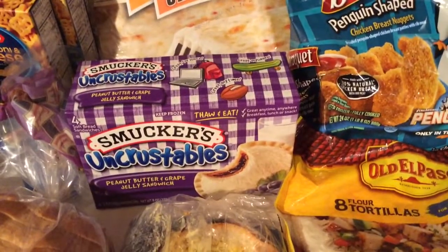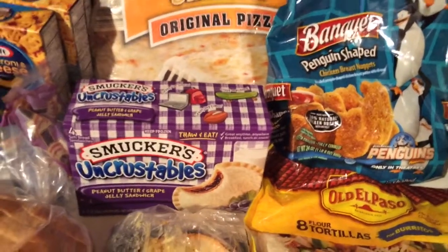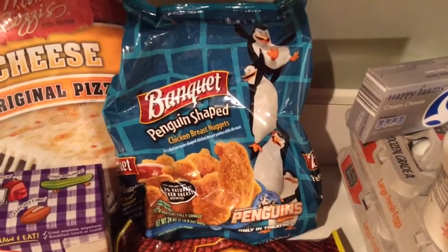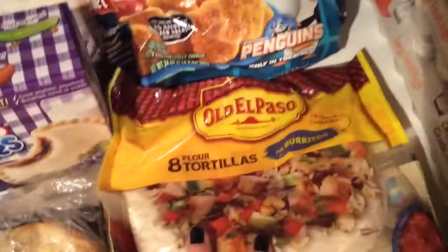Smucker's Uncrustables. My son likes these for school along with like peanut butter and jelly. He loves ham and cheese sandwiches. So that's the kind of stuff that I give him. Got him a bag of these penguin-shaped nuggets. 3 bags of veggies, corn, mixed, and then broccoli. And then these tortillas for tacos. 2 cartons of 2 dozen eggs there.